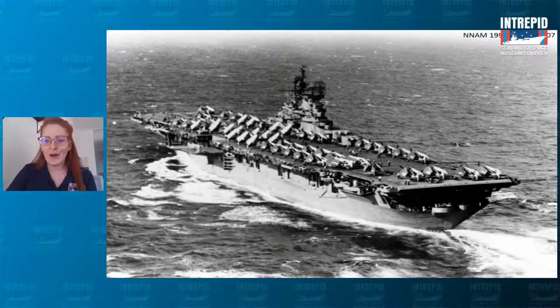Now, what would you call a vessel that's built to carry aircrafts? Tell me in the chat. Something that might carry those airplanes or aircrafts along the ocean.